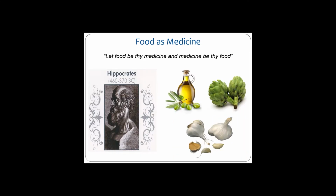And even our own Western medical system has its roots in food. In fact, it was Hippocrates who gave rise to the moniker, and he said, "Let food be thy medicine, and medicine be thy food." In his day, foods like garlic were used to stimulate the immune system, which we've had evidence to support, and to support cardiovascular health. Artichokes, olive oil, which is strongly anti-inflammatory due to the polyphenols it contains, and so on.